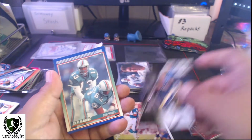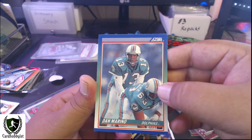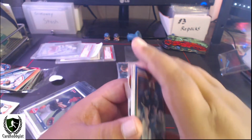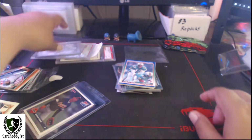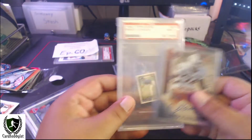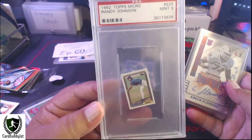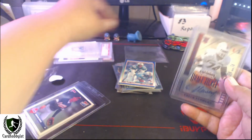SPX Dan Marino. And Score Dan Marino. Score with a cameo from Jeff Uhlenhake there. Very nice. Thank you, Jeff, for all those awesome cards. The mini slab cracked me up because I know how you feel about minis, Jeff. I don't know how you feel about minis and slabs, but thank you very much for that.